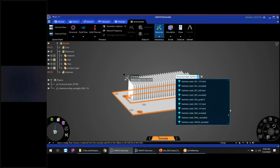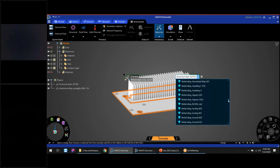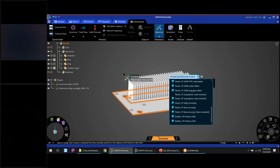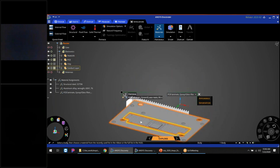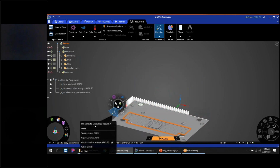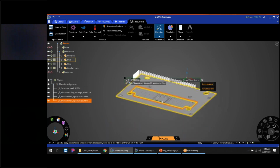Those who are Ansys users already will know that Granta has a massive, hundreds and hundreds of materials database. So I can just come in here and grab this and say PCB, and I'm going to go to an FR4. Grab this guy right here. Okay. Underneath, I've got a little pad. I'm going to do the same thing, and I come back over here, material. There's my PCB.